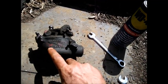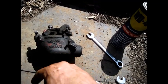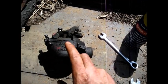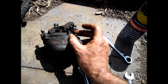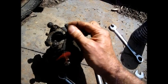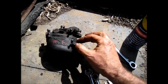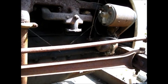It says Marvel Schebler, S-C-H-E-B-L-E-R. Marvel Schebler says on there. But anyway, that's a nice one there. See that moves nice and free and easy. The choke or the throttle, nice and free and easy. The linkages came off so smooth. The advantage of these old tractors, they were built to last.